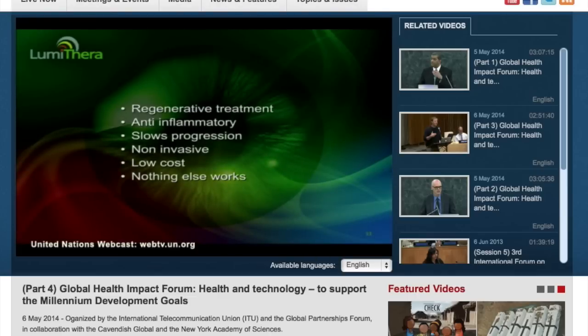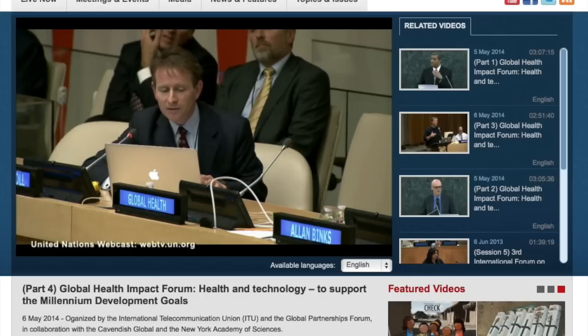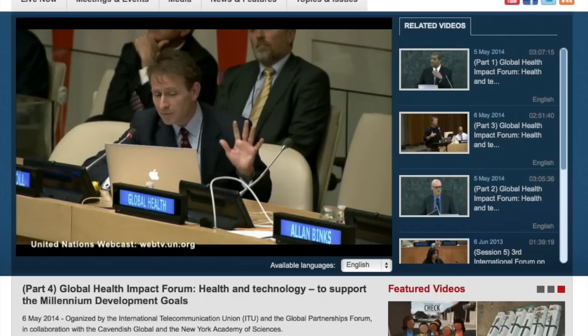And so what we have here is a regenerative treatment. It's anti-inflammatory. It slows progression. It's non-invasive. It's very low cost. Works where other treatments don't work. It's going to be a class 2 device, non-significant risk. We can get a 510K application for this. There's a pipeline of other treatments.